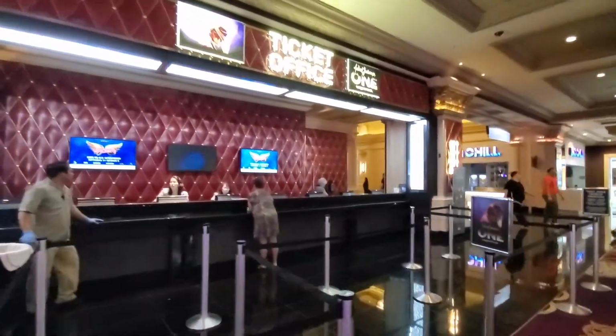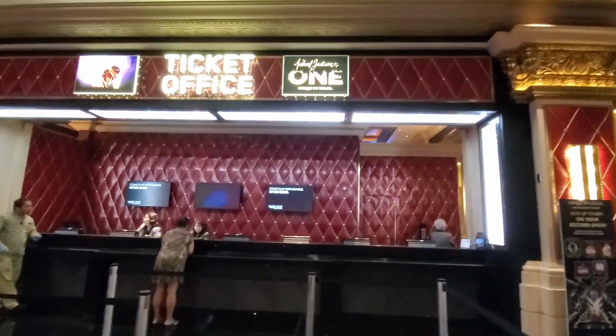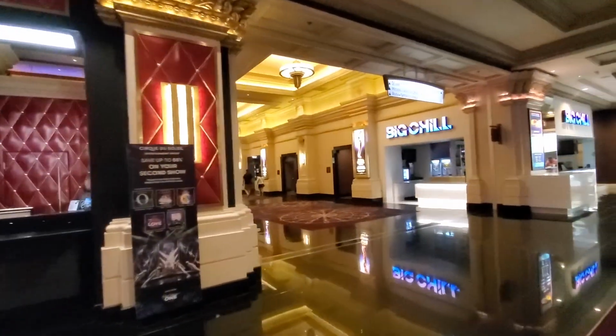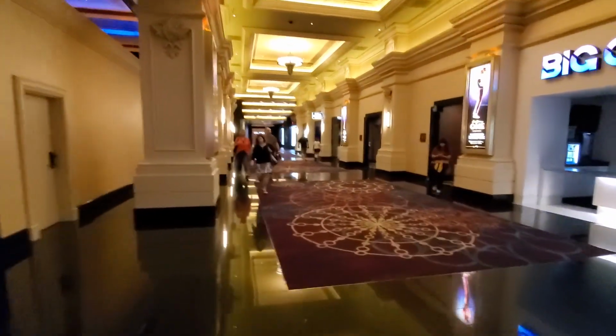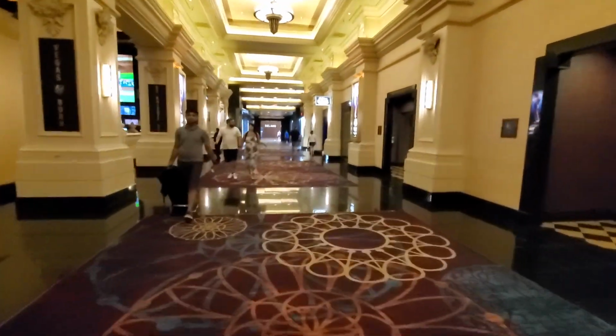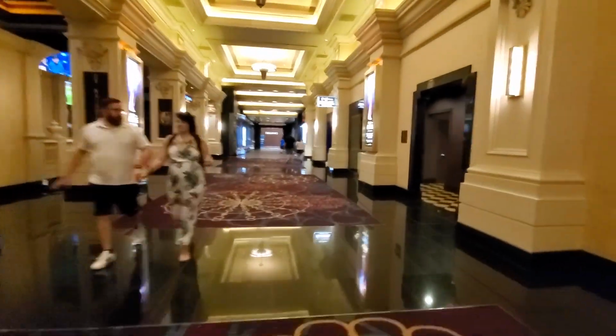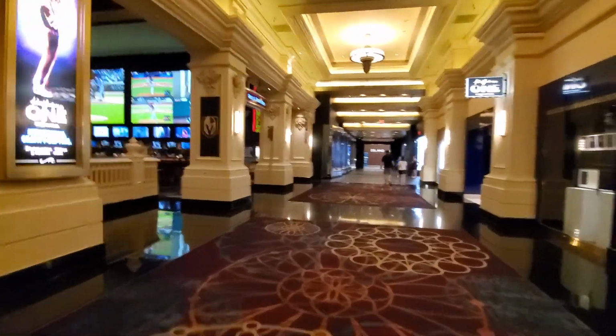All right, so I just got asked to turn my camera off, so now I can turn it back on. Here's the Michael Jackson ticket office. And down here is the entrance to the Delano and the Michael Jackson Theater. So, this is where I saw the show last night, and it was quite a good show.